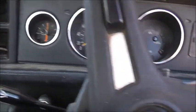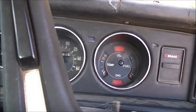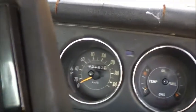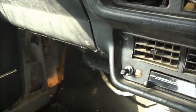It's out of gear. There you go, stuck. Yeah, I've got to lubricate the Bendix. It's getting stuck in the little shaft that slides on. It doesn't slip out all the way and get engaged into the flywheel, so I'm going to have to fix that.